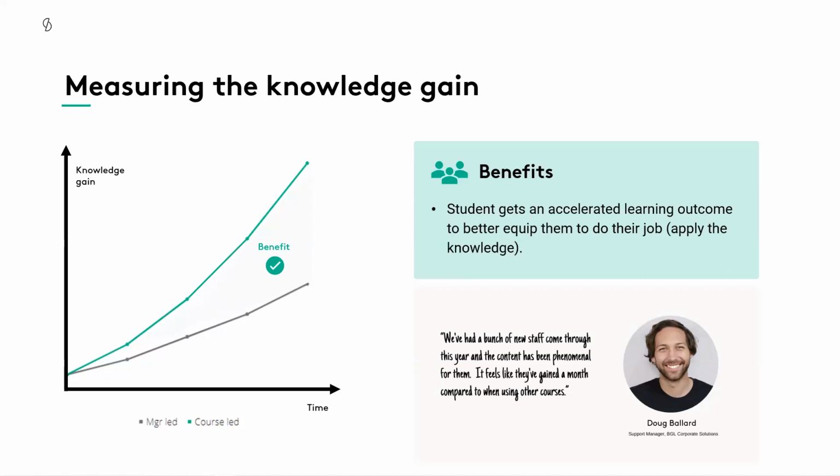So what we have identified though is that this does naturally accelerate the learning curve of those staff. And this was evident in a lot of the work that we've done with BGL, because BGL use this within their technical support team and across a number of staff.